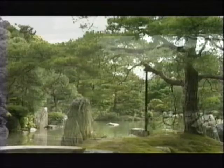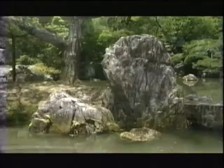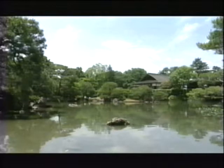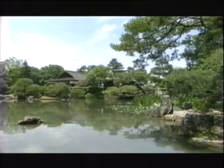When the sliding partitions are opened, they reveal a panoramic view through to the garden. The garden plays an important part in the shoin style of construction. A Japanese garden is laid out so that it reflects the atmosphere of the countryside. It exists independently of the building, and yet it enhances the image of the whole area, including the building.